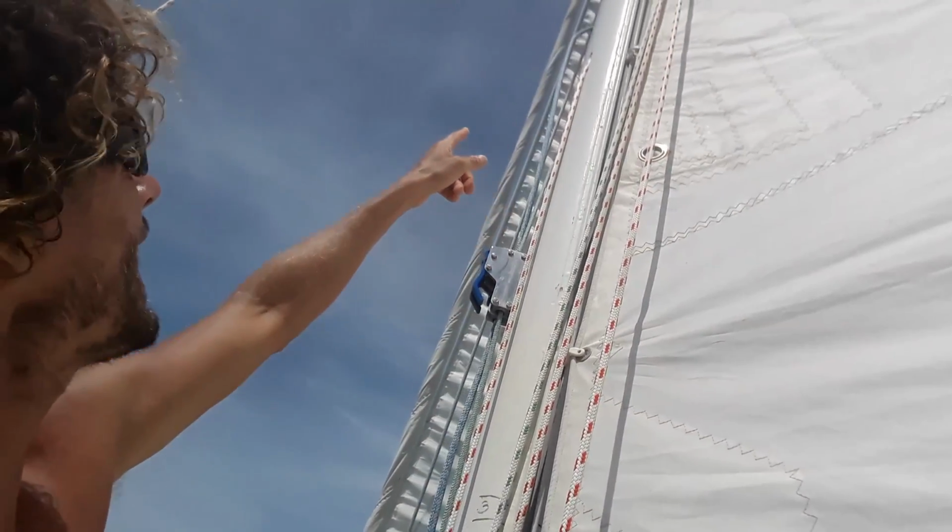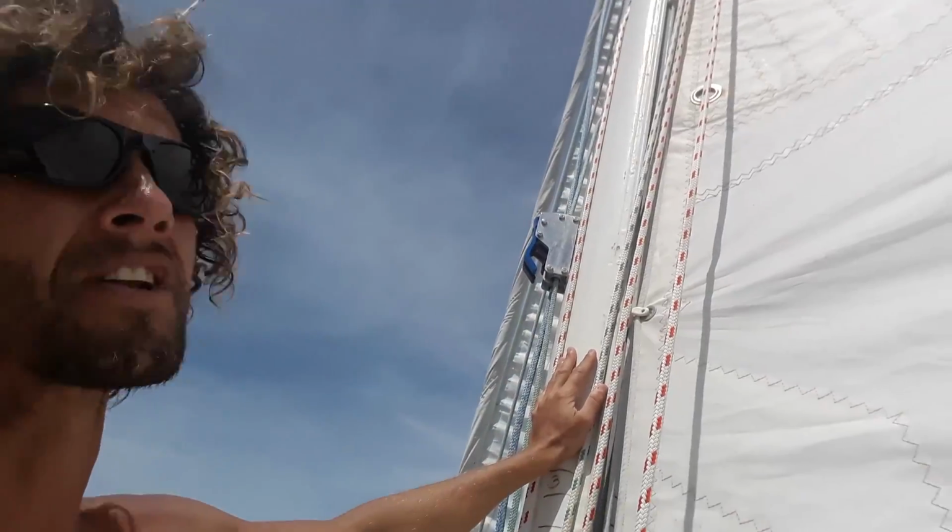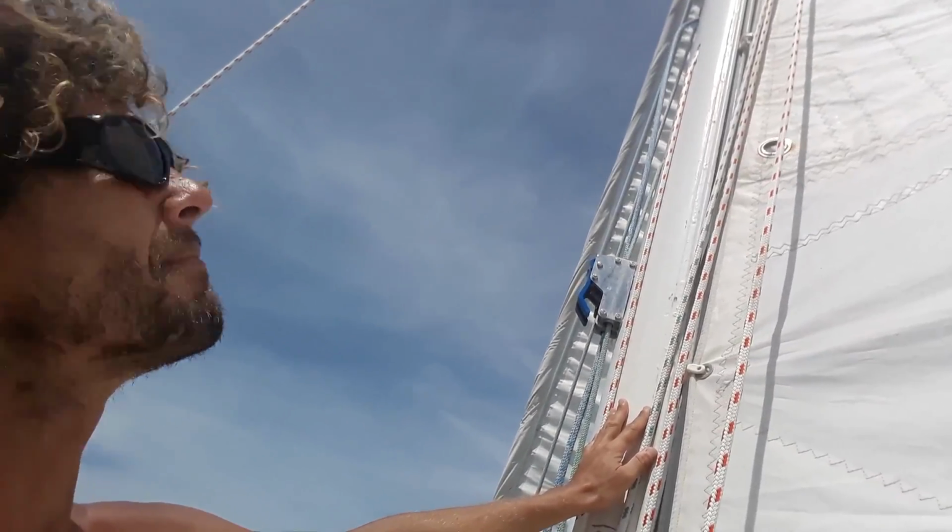As you can see, the blue halyard has no tension at all there. Bugger.